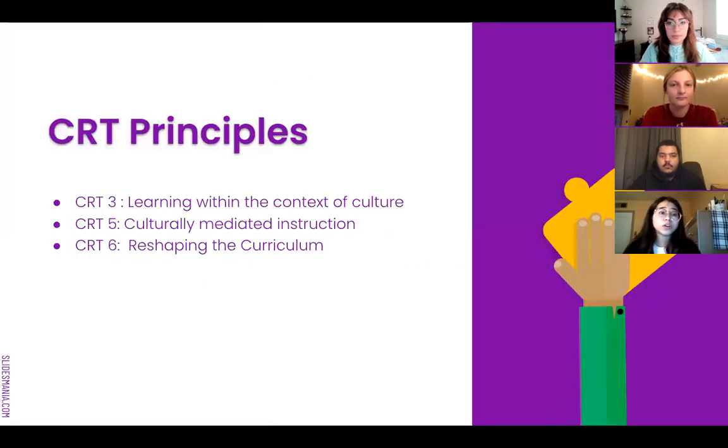So moving on to CRT principles, the way that our project relates back to CRT is that, number one, it goes back to learning within the context of culturally mediated instruction, and also reshaping the curriculum. And it also goes back to Nieto's articles, where it talks about how students, whenever they go back into mainstream classrooms, are left there to either sink or swim. And of course, we want our students to be able to swim. And for us, a way to address that and make sure this happens will be through a book club.